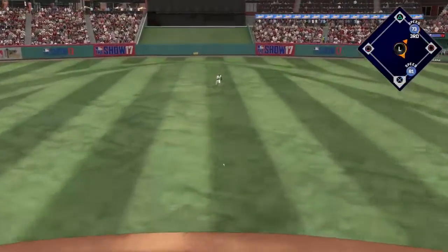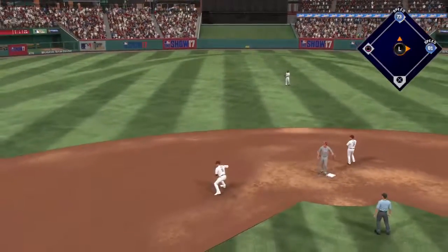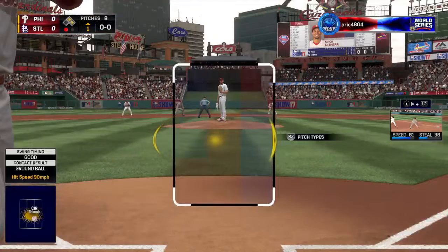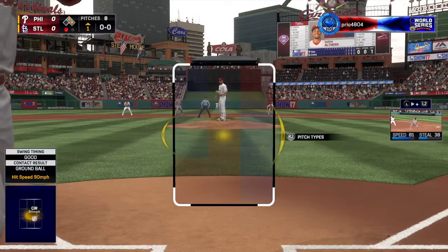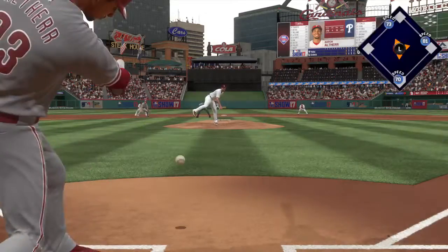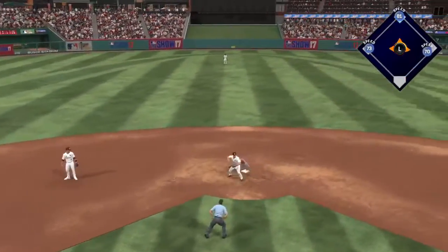Drilled right back up the middle. He lays out for it, but he can't pull it in. Now in the box, Aaron Altair. He begins play with his batting average over the .310 plateau. Grounder down the line at third. And he's safe.